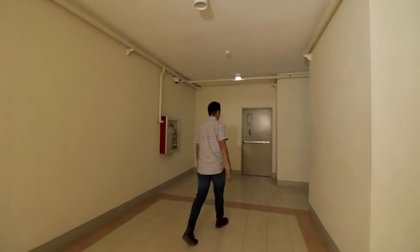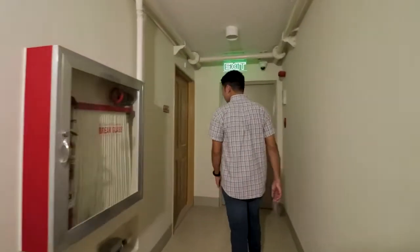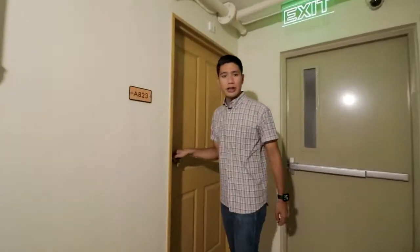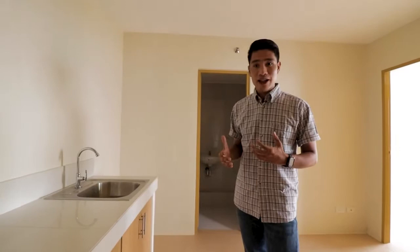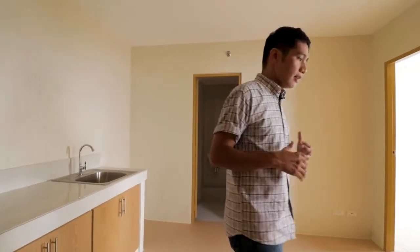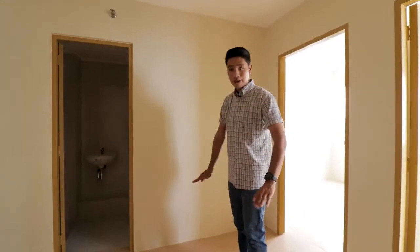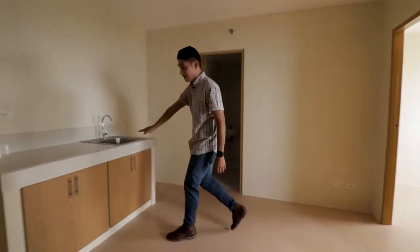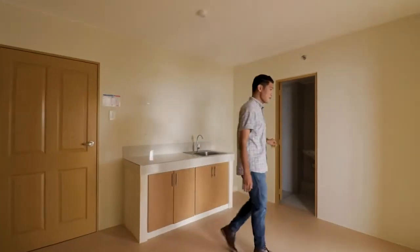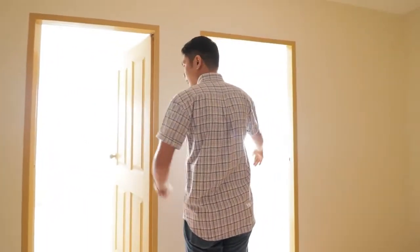So the ground floor also has units here. I'm going to show you the bare unit. So we're in unit 823. If you want to have your own specifications, your own type of design or feel of the room, then yeah. But it's already complete with flooring, tiles. You have your sink here, and you have your bathroom. And again, two bedrooms on your right and on your left.